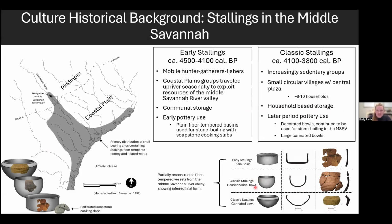So you'll see during the classic Stallings period, we have this shift in pottery. It goes from this flat-bottom basin to these more hemispherical bowls that have taller walls and a little bit more constricted orifice. And these are much more well suited to direct heat boiling. This rounded base is more ideal for nestling in the coals of the fire. Just the overall design of this is well suited for direct heat boiling. And that is certainly how it's used when it pops up on the scene along the coast.